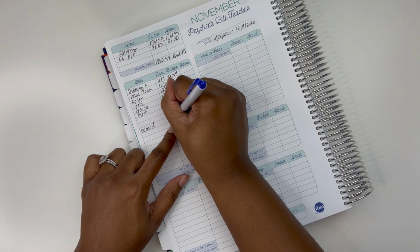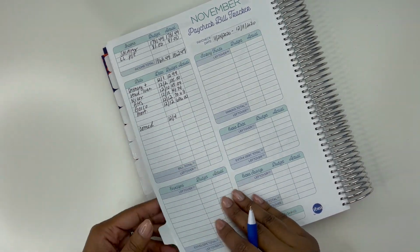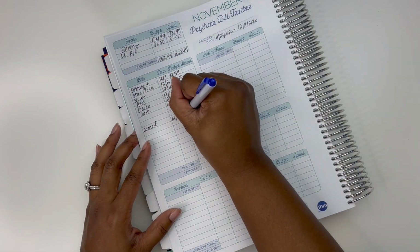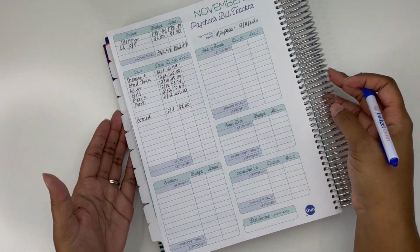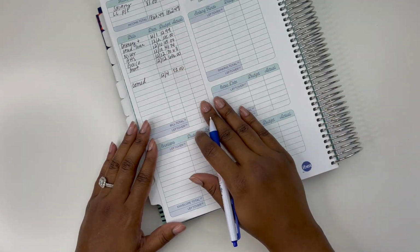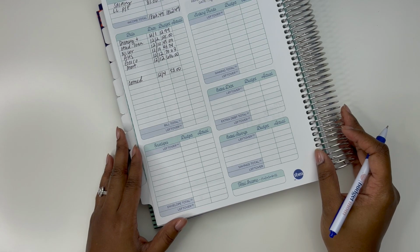It's due the 4th, and it's $52. Oops, but it doesn't come out of this check. I know some people hate that, but I'm just showing you guys how I do things. Okay, so we've got that down. Cool.